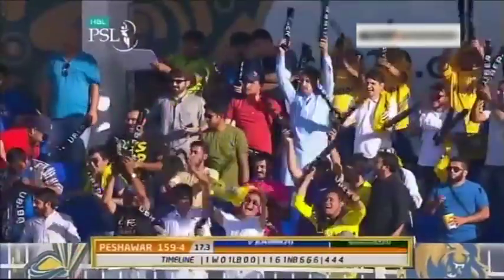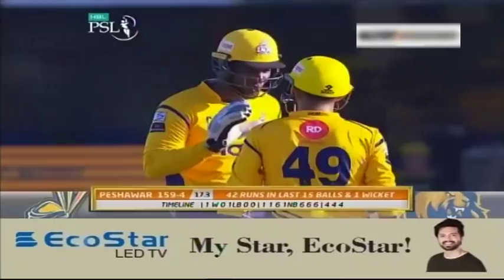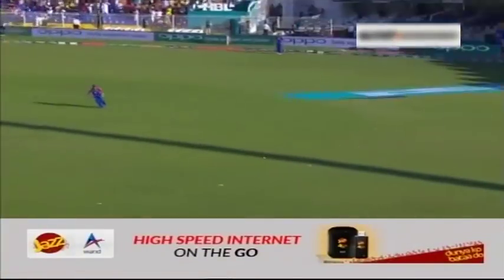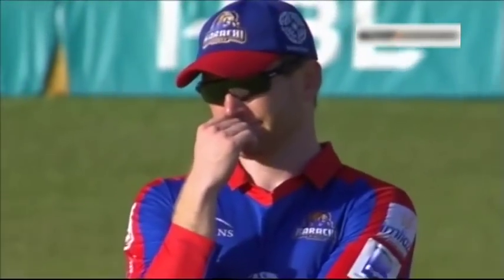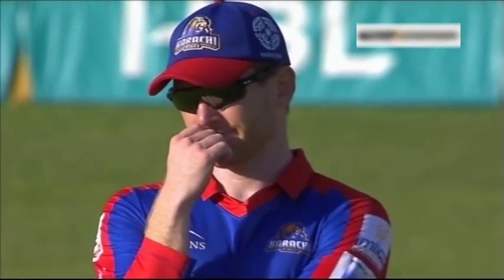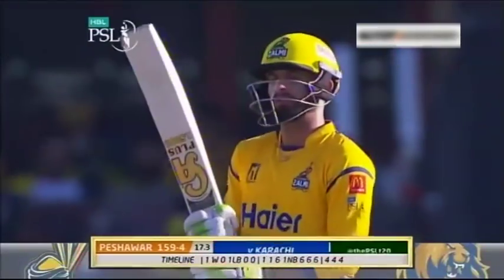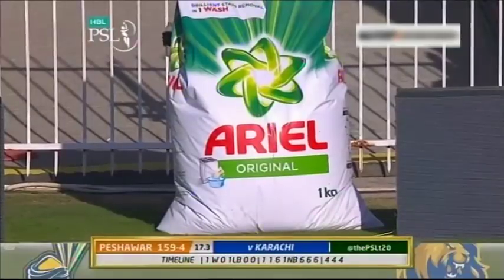Well, this is a hemorrhage here, and it's a bad one. And Irfan Jr. needs to use his experience. Where do you bowl to this pair? They're scoring boundaries at will. Morgan, he's got a lot of things to think about. Just feel sometimes you need to slow the game down a bit. Take the pace off the ball.